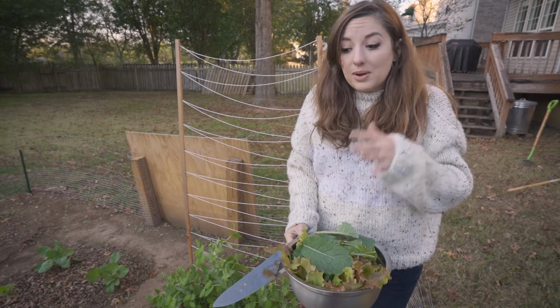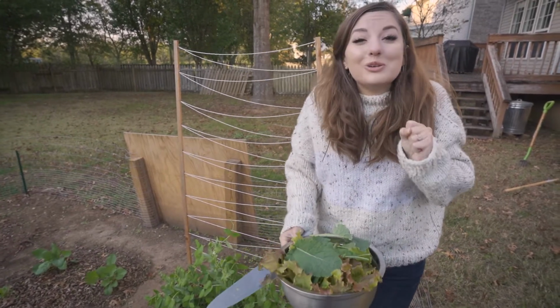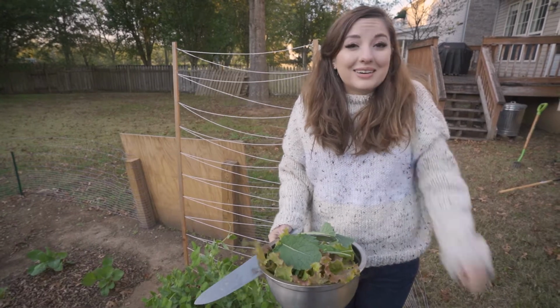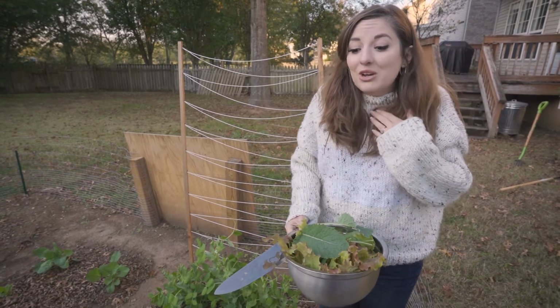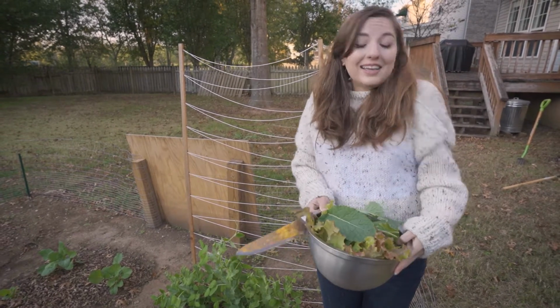Nick is gonna start prepping the garden for the frost that's coming in. It is already so cold. We were out here just a couple hours ago and it was nice and sunny and warm, and now it's freezing. So we need to get these babies covered and get this ready for dinner.